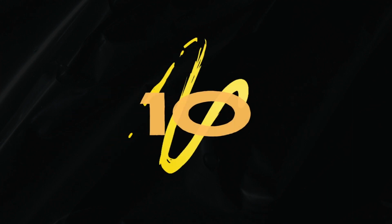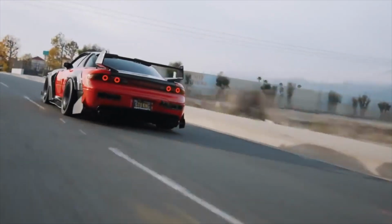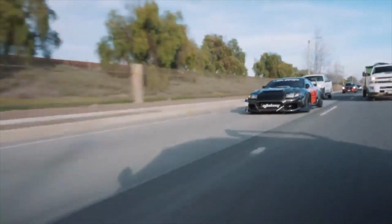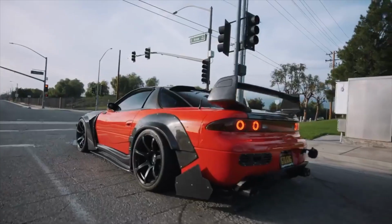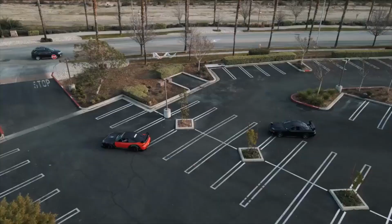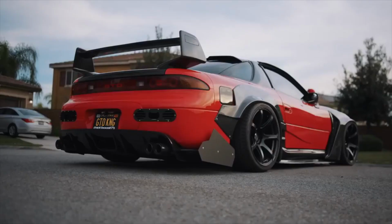Number 10. The Mitsubishi 3000 GT. Undoubtedly, the Mitsubishi 3000 GT is an amazing automobile. On the one hand, it's argued that the vehicle's heavy tech package and curb weight make it less fun to drive. That argument was also significantly strengthened by the fact that a large number of them had automatic transmissions.